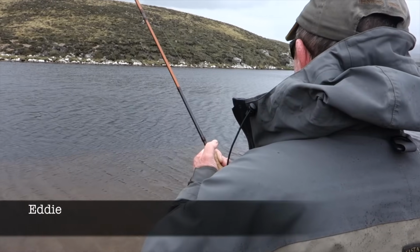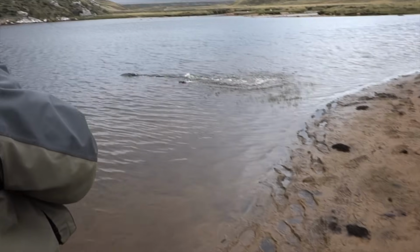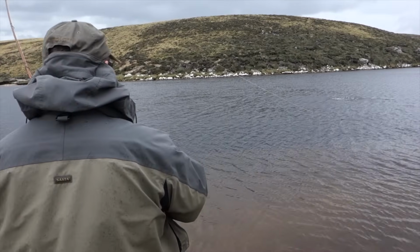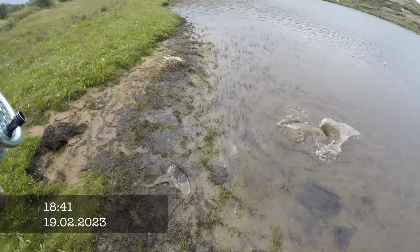We have to be fully aware of our responsibility when we are so privileged to fish at such a place, and treat it with full respect and pay homage to all those wonderful sea trout.